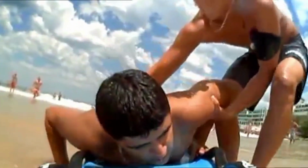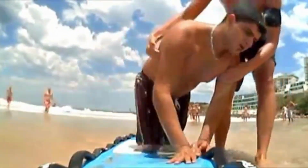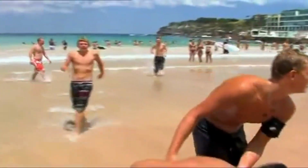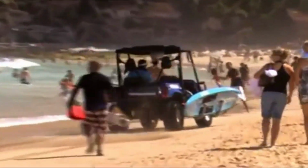Maxie has just rescued 16-year-old Jason from the rip at South Bondi. He's one of a group of boys who'd been drinking illegally on the beach minutes earlier. More lifeguards back up.